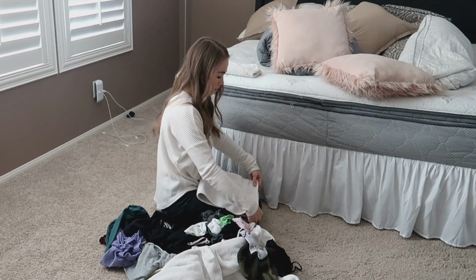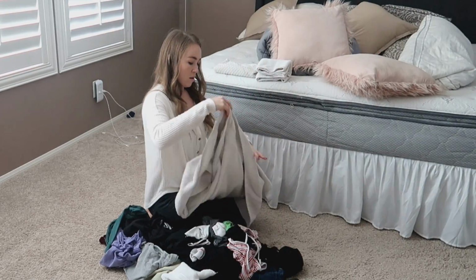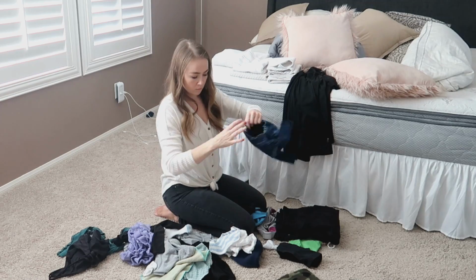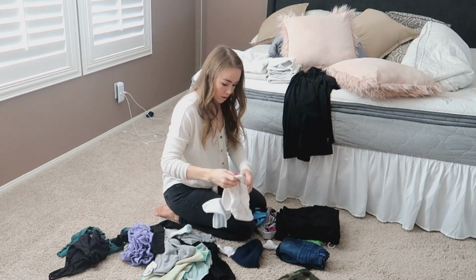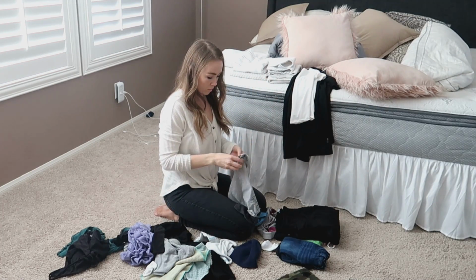Work on folding laundry that had been on the floor for a while and getting that stuff all picked up and cleaned up, and then I'm going to work on laundry that needs to be hung up in my closet, in my organized closet, and get all that stuff put away too.